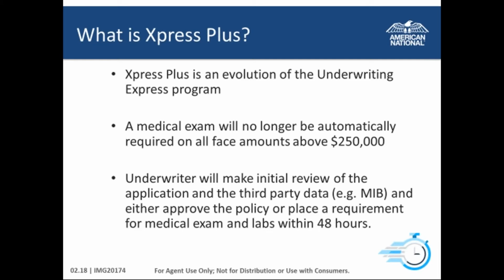Now it's not a guaranteed issue program. It's not an impaired risk program. Basically, we run an MIB and prescription check in-house, and if those look good, then you're looking at a pretty quick turnaround time without having to have an exam ordered, which is a nice benefit during the COVID-19 world, where it's being more difficult to conduct exams in people's homes. So this could be a benefit. It's really designed for your healthier individuals to get coverage without having an exam.